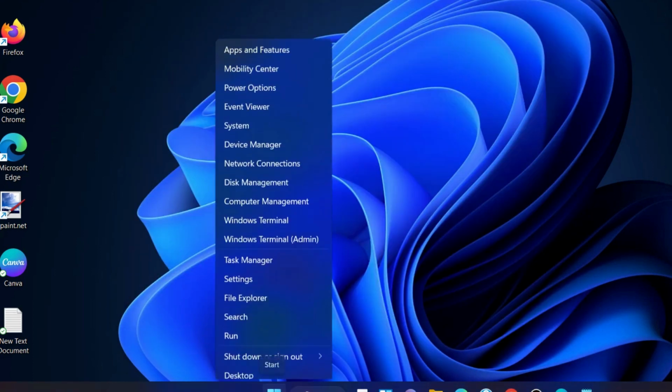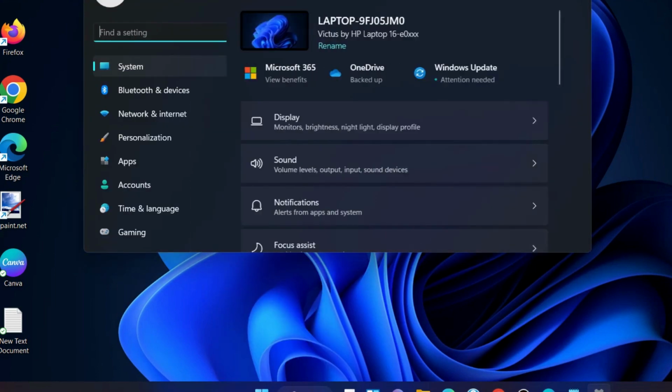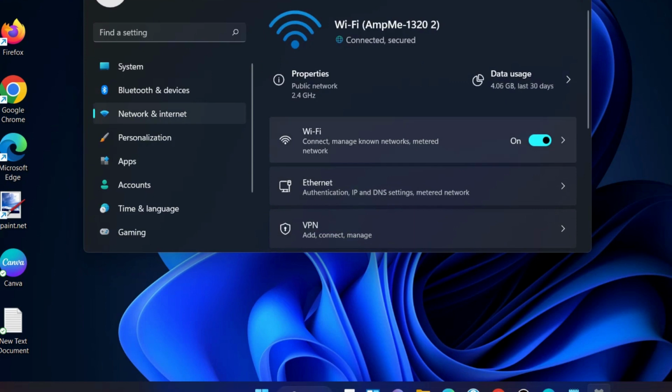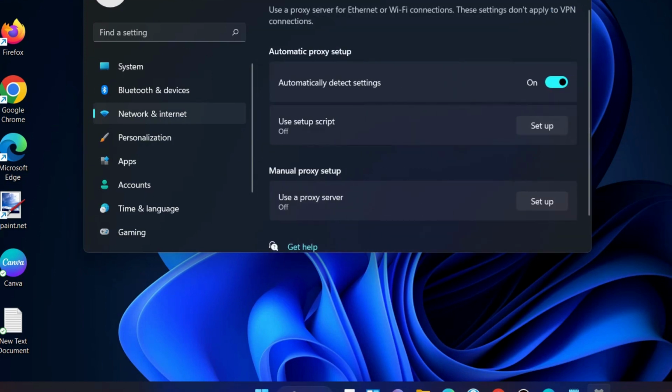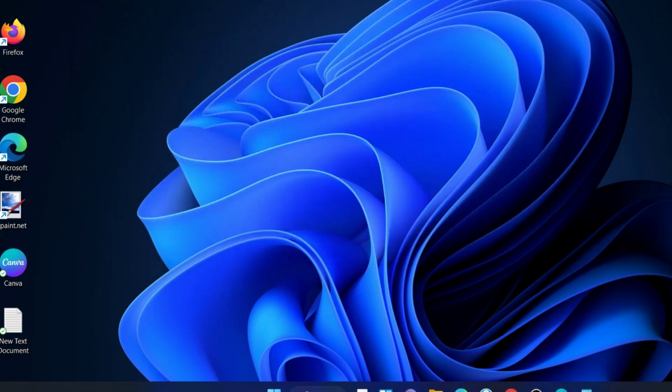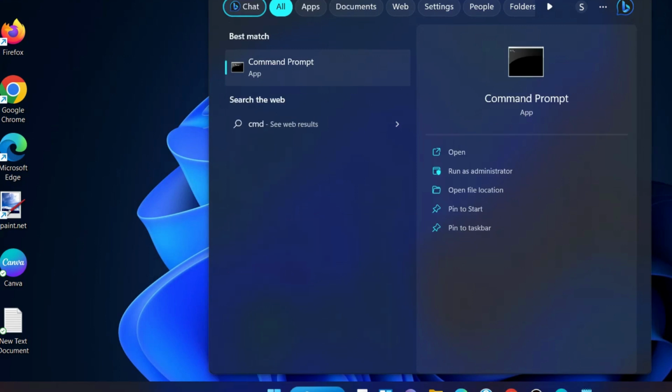The next workaround to fix this issue is to go to Windows settings, go to the network and internet section, proxy, and disable the proxy setups. Turn off the toggle button against automatically detect settings. The next workaround is to reset Windows Update components.